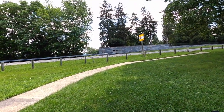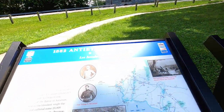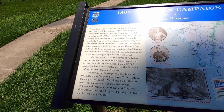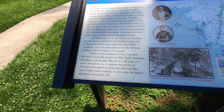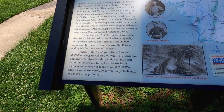We're out here at the cemetery. We just need to cross the road over there. Fresh from victory, Robert E. Lee crossed the Potomac September 4th through 6th, 1862. Two armies clashed in the bloodiest single day in American history and suffered 23,000 casualties.